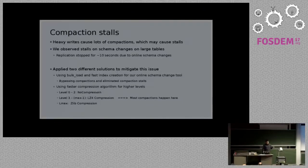So we added the bulk loading feature and the fast index creation feature, and we made our online schema change tool use them to avoid compactions. We also used different compression algorithms for RocksDB's levels. RocksDB has multiple levels, and about 90% of data is stored in the bottommost level.